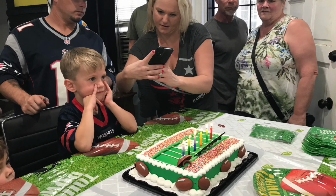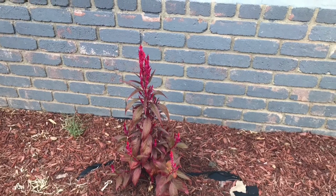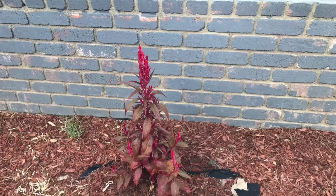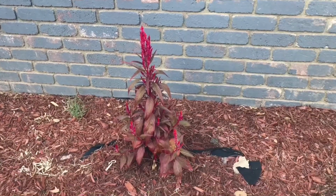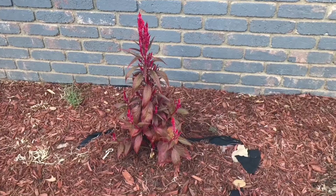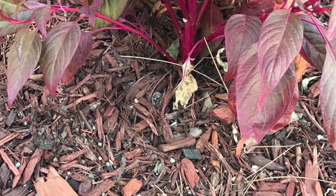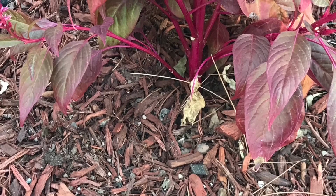Well, let's start seeing what he put in recently. This was a new plant they just recently bought. Isn't it beautiful? I love the beautiful leaves, the red, even the stem is red. And it's just a beautiful, beautiful plant. Like I said, they just bought it. I can't wait to see how big it's going to get and how it's going to do in the flower bed. But isn't it beautiful?